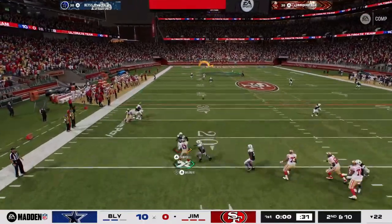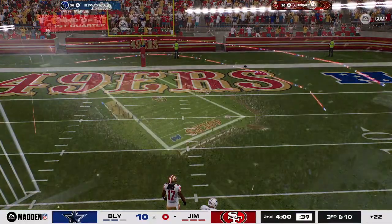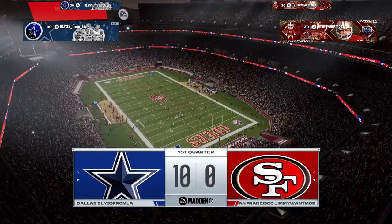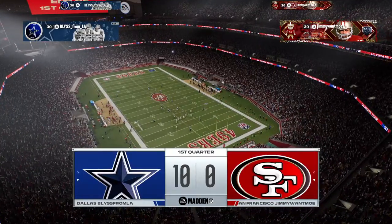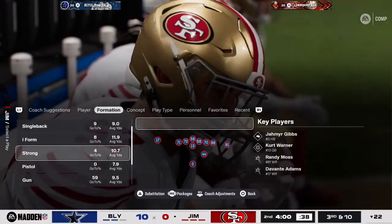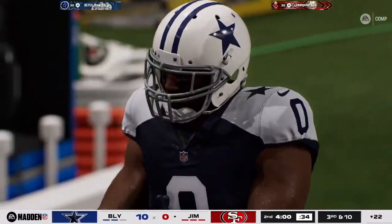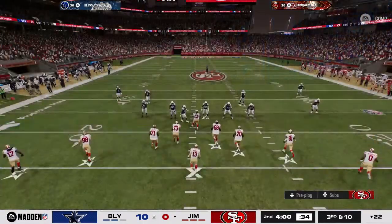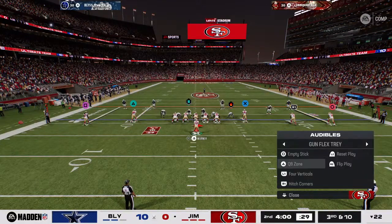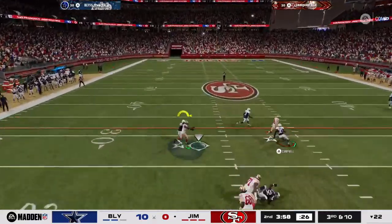Escapes out to the left. Looking middle, he's going to air this sucker out. And his heave isn't going to be answered. That's incomplete as an exciting look ends our first quarter. We're back, and it's 49ers football as we resume. They have it 3rd and 10. Throwing now from the gun.